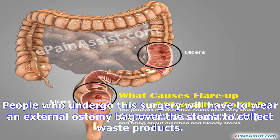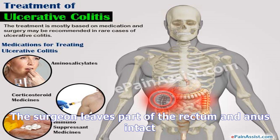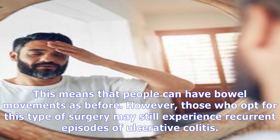Surgery. A doctor may suggest surgery if diet and medication are not working or further complications have occurred. Surgery is often used as a last resort, but there are several options available. The surgeon removes the patient's colon, rectum, and anus.